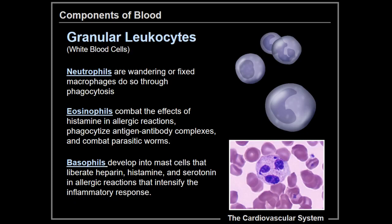Basophils develop into mast cells that liberate heparin, histamine, and serotonin in allergic reactions that intensify the inflammatory response. So eosinophils combat the effects of histamine. The basophils intensify the effects of histamine. And if you've ever had puffy eyes and a runny nose in the spring due to allergies, you know what histamine does to your body.